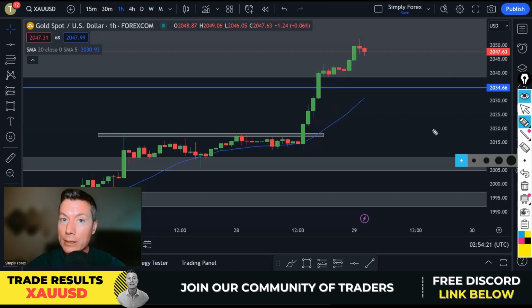And so be it. I was already in US dollar yen anyway, but if you'd entered here, put your stop here, and just taken price higher, you would have had a very nice trade on gold, guys. That just did not stop. That was on a tear. So gold did as we expected, but it was tricky to get into this one, guys.